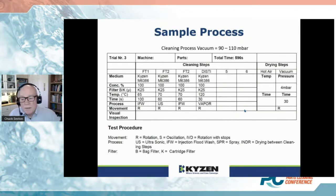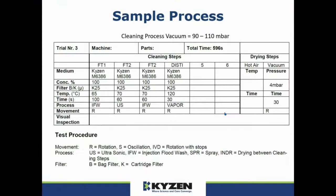This is a snapshot of a typical process. You can see there were two wash stages used here and a rinse, and distillation at the end. The temperature in the wash stage and the rinse was 65 to 70 degrees. Time was about 100 seconds on the first wash and 60 seconds on both rinses. Those are pretty typical times for the cleaning cycles in these vacuum degreaser systems. And they used spray under immersion and ultrasonics and full rotation. These baskets and these machines can be set to rotate 360 degrees or index or rock, if you will, for example, 30 degrees clockwise and 30 degrees counterclockwise.